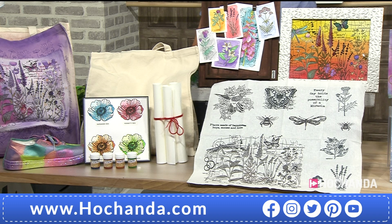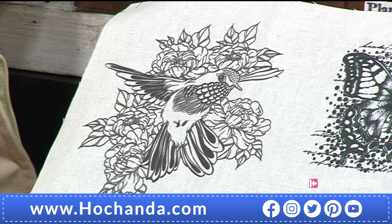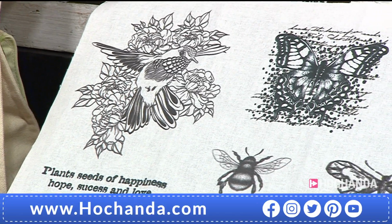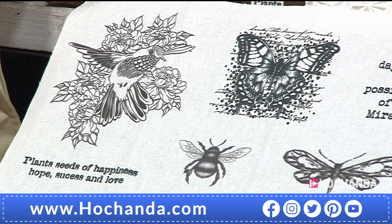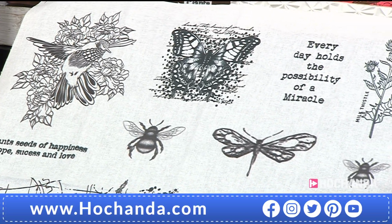So with your one-day special, we have got an incredible deal for you, and you've got a whole host of items to start your crafty projects with. First of all, let's take a look at this beautiful, beautiful piece of fabric. It's 100% cotton, so lovely to work with. Those gorgeous prints on there that you can paint on these.